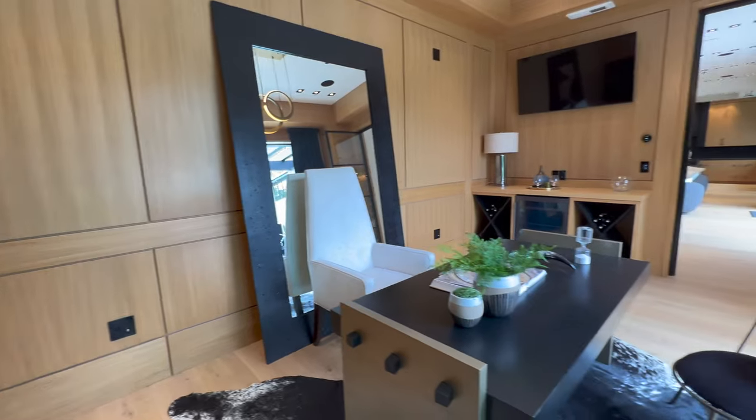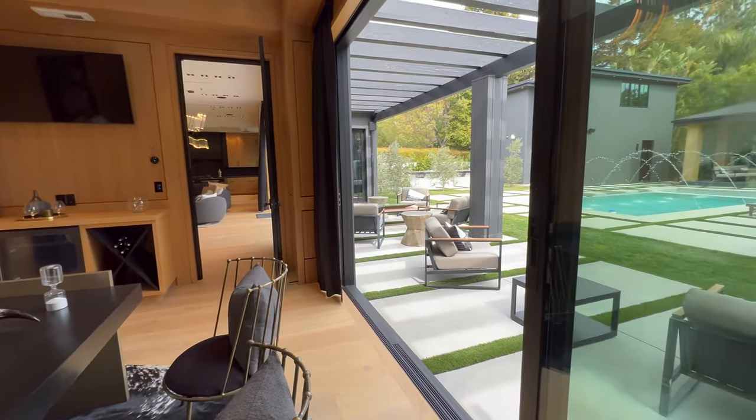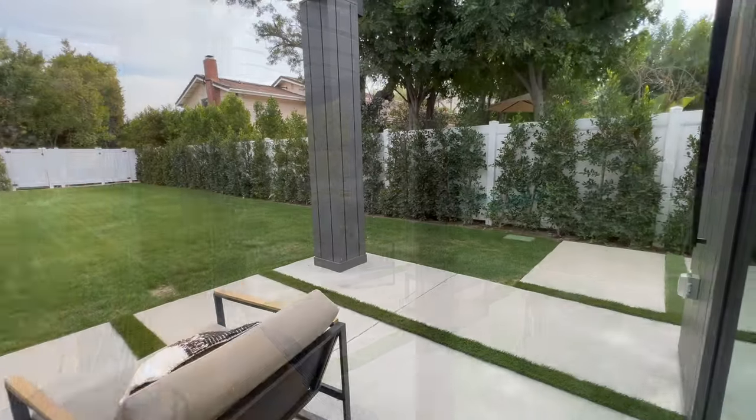I feel like I'm pretty much touring this property pretty fast because I'm talking and I need to take a breath here and there.